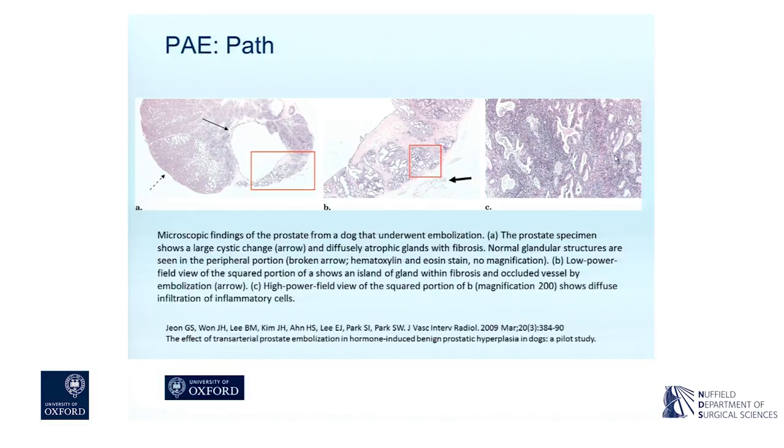But I think C is the most important. What this shows is that you've got marked diffuse infiltration of inflammatory cells. Now, why is that important? It's important because it enables you to understand exactly what goes on with embolization. Embolization is an inflammatory process. You are putting foreign material in the form of PVA particles into the end arterioles that go into the capillary bed. And then there's an inflammatory response. And we know from cellular studies that macrophages come in and try to engulf these particles.